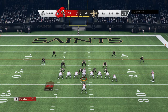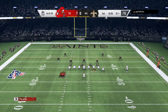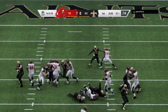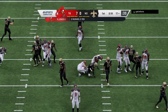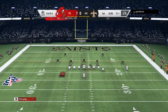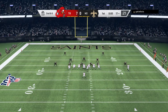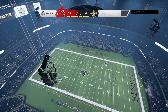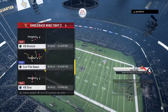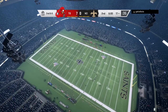Jameis now already over 100 yards passing in just this first quarter. It's 1st and 10. Winston, a handoff. This is Jones, and he'll get it down this time to the 17. David Onyemata there on the tackle. After one, 7-0. Second quarter now, and it's Buccaneer football as they are looking at a 2nd down and 6 coming up.